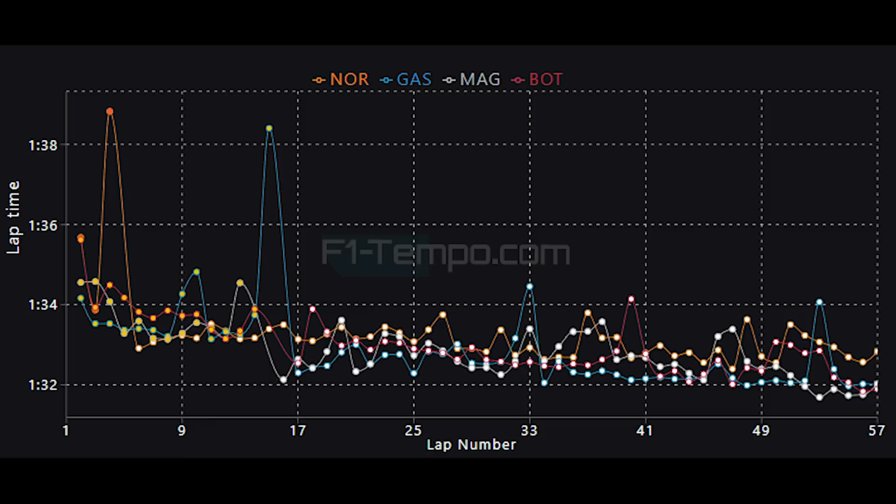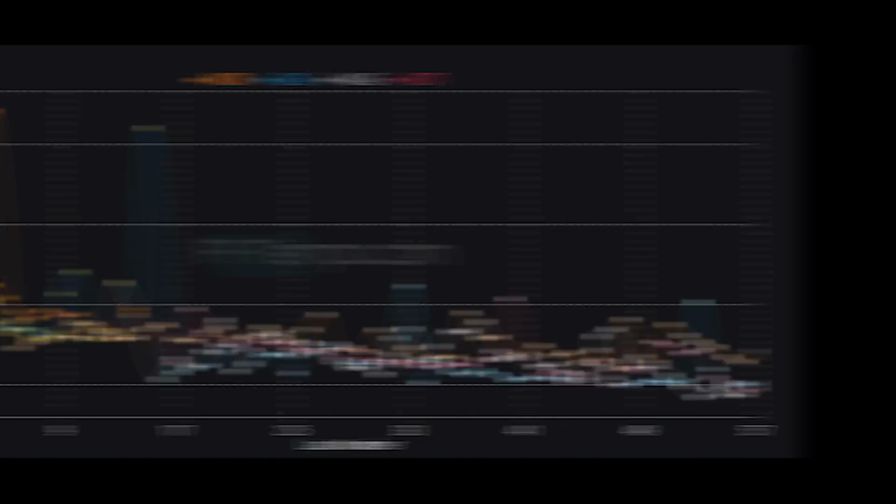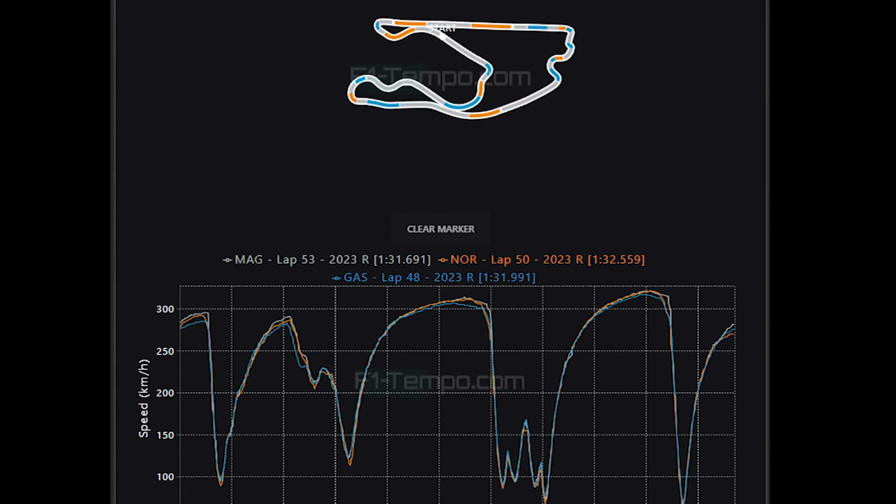Just as a reminder, Norris was McLaren's faster driver, but as you can see, the majority of the lap times are slower than the Haas and the Alpine teams. And with that, let's now take a look into each of these drivers' fastest lap times to see what we can learn. With their fastest laps open, it becomes a little bit more clear what was happening in the race.